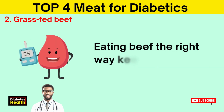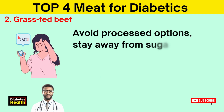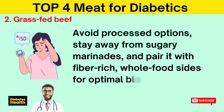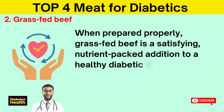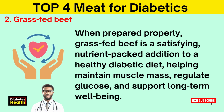Eating beef the right way keeps it diabetes-friendly. Avoid processed options, stay away from sugary marinades, and pair it with fiber-rich, whole food sides for optimal blood sugar balance. When prepared properly, grass-fed beef is a satisfying, nutrient-packed addition to a healthy diabetic diet, helping maintain muscle mass, regulate glucose, and support long-term well-being.